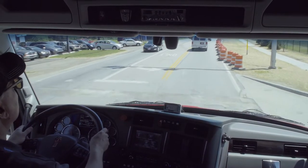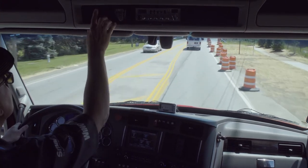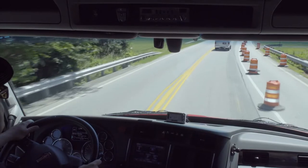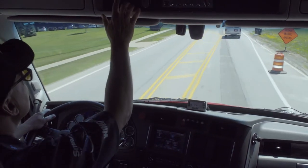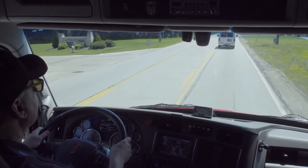With the lane departure warning feature, sometimes when you're going through a work zone, the lines might not be clear. Well, you can turn off the lane departure warning by pressing this button, and it'll deactivate the system for 15 minutes. If you want to turn lane departure warning back on, just flip the switch one more time, or after 15 minutes, it will automatically re-engage.